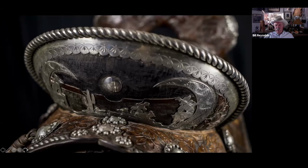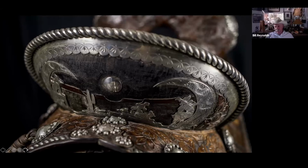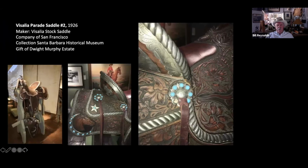And when you get a chance to go down to the Carriage Museum, take a look at it because it's really incredible. Yeah, and it's amazing. You look at the quality of these saddles and the condition that they're in. This is almost 100 years old. This is 94 years old. Hope we look that good.